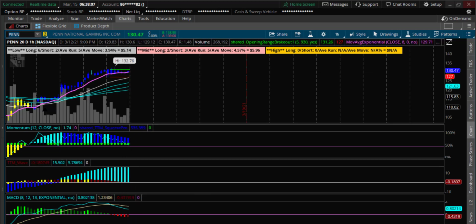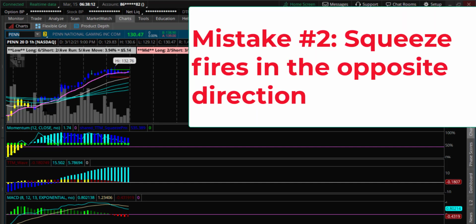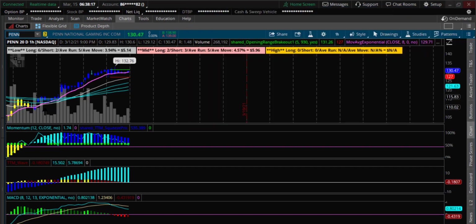Another thing that happens, mistake number 2, is false signals. Sometimes the TTM squeeze will fire in a different direction. So the trade can meet all of the criteria for taking a long position. The EMAs are stacked, the histogram is positive, the TTM wave aligns, and you think it's going to fire long. Then you take a long position, and it actually fires in the opposite direction, resulting in losses. That is something that has happened to me several times.